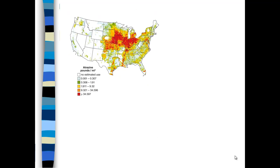Okay, and you look at the amount of atrazine that's been used, it's quite high. This is pounds per square mile. And if you look at the I states, Iowa, Illinois, and Indiana especially, they're just covered with red here. There's lots of atrazine use. Atrazine is poison. It's a chlorinated organic, and it will persist in the environment. It does persist in humans as well.